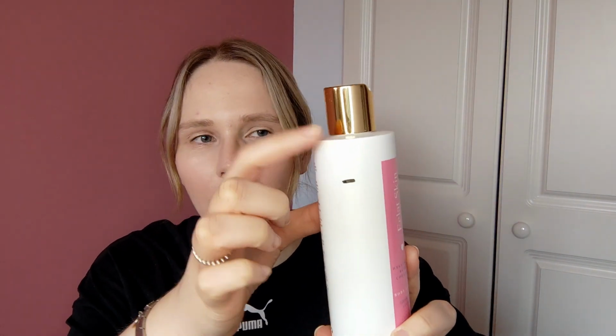So I think it was all the way at the top when I brought it in, and I'm now here, and I have used this one 6 times this update. I like the smell of this one. I can't really put my finger on what it smells like. It just smells sweet, and I love my sweet scents.